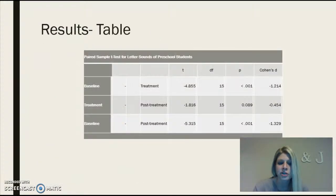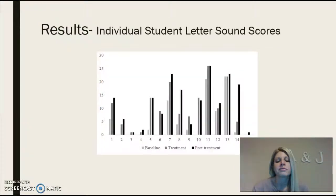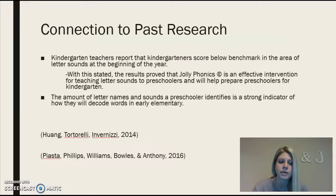This is a table that shows the data that I just described, and this is a figure that shows exactly how many letter scores each of the participants gained throughout the intervention. As for my connection to past research, like I said, kindergarten teachers reported in the past that kindergartners score below benchmark in the area of letter sounds at the beginning of the school year. With this said, the study proves to be an effective intervention for teaching letter sounds to preschoolers to help them be prepared for kindergarten literacy standards.